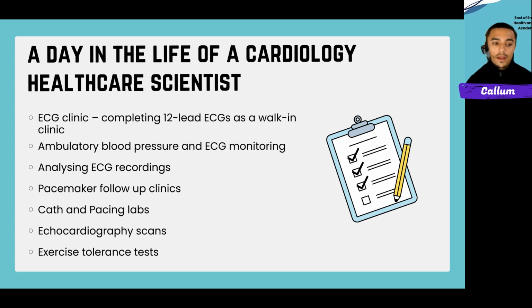And non-invasive, we have scans such as echocardiography, which is an ultrasound scan, kind of like a baby scan for the heart. That's something which I've had a little bit of exposure to this year in my third year, and hopefully I'll be able to get more experience in as I progress further. Then we'll do other tests such as exercise tolerance tests. We'll get patients on a treadmill, connected up to an ECG and blood pressure, and we'll monitor them as they walk up a hill. Those are all the things that we'll do day to day in the life of a healthcare scientist in cardiology.